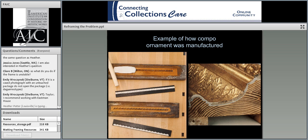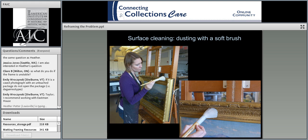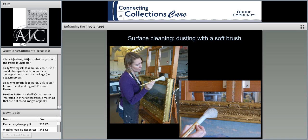Here's a close-up of compo frame ornament in cross-section and an image showing the early casting process. Now, in the later part of the 19th century, the production became much more mechanized than what you're seeing there on the left. And if you're interested in the history and manufacture of 19th century frames, there's a great article by frame and furniture conservator Hugh Glover, available as a download, and the link is in your handout.